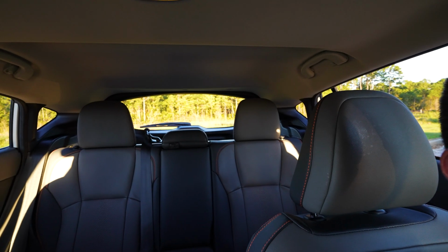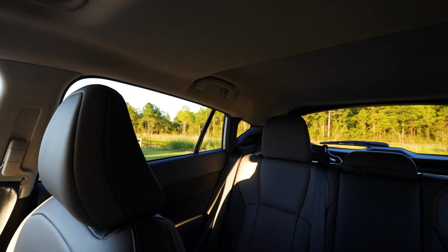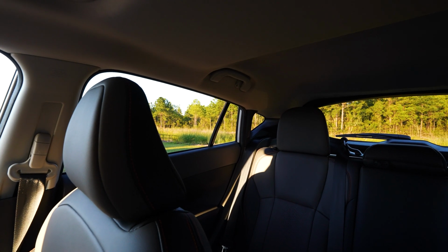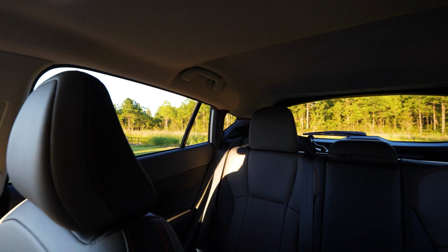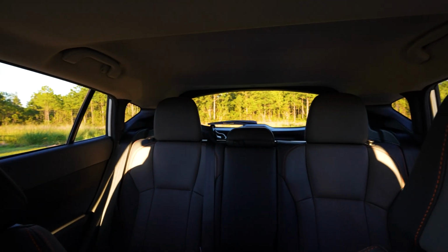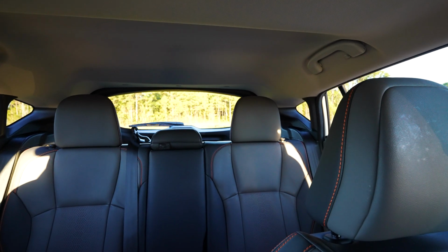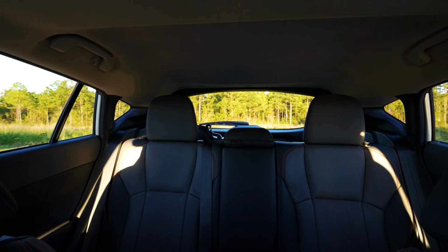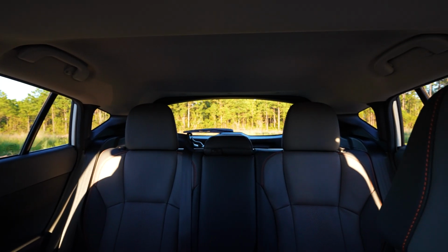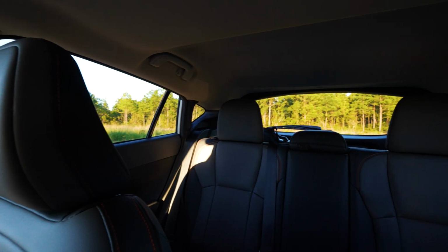Okay, so let's look at the visibility here in the back. This actually is pretty decent as far as the visibility. The pillars are not overly wide. It does have a little window to help out as well. Now the top tapers down quite a bit, but overall haven't had an issue any more than any other vehicle. Actually, it's better than a lot of vehicles as far as visibility overall, especially considering it has the blind spot, rear cross traffic alert, parking sensors, and the camera system and all that stuff as well. So it helps you out.